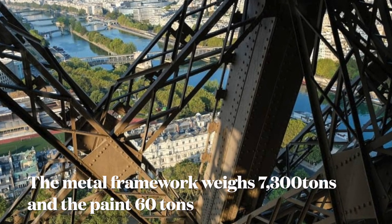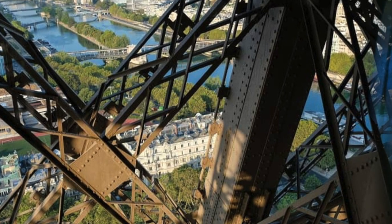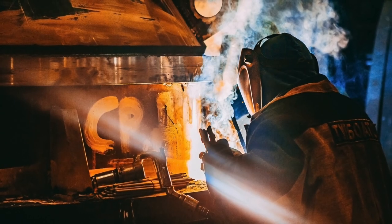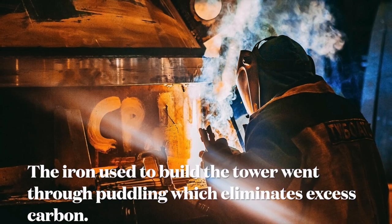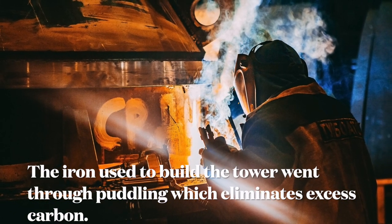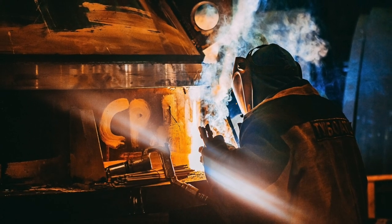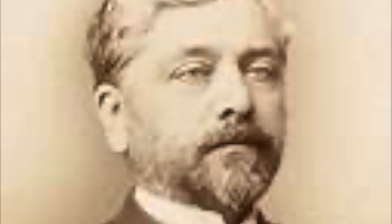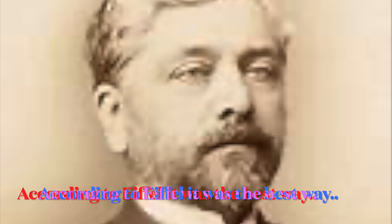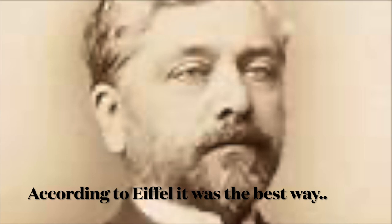The iron used to build the Eiffel Tower went through a refining process called puddling, which eliminated the excess carbon when the ore was melted. Following this process, you obtain almost pure iron, which was, according to Gustave Eiffel, at the time the best and most robust of materials.